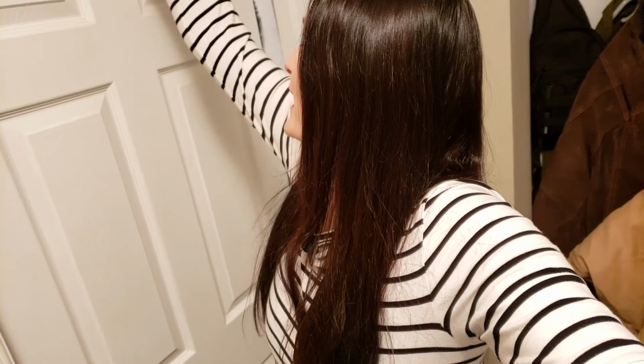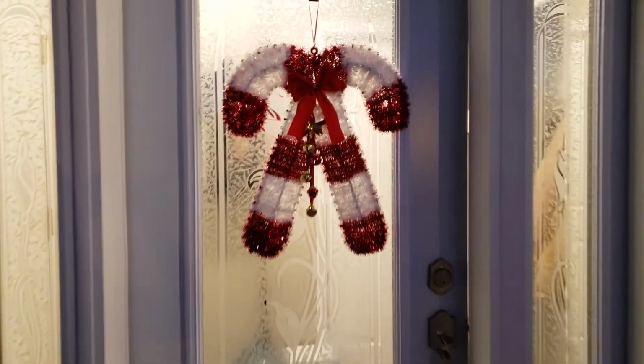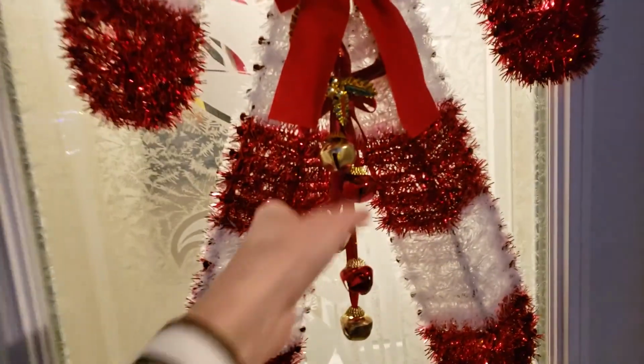I was telling you that wreaths are really expensive. I'm really proud of what I found for the front door outside the house. I found it at the dollar store again, and it was really not expensive, just a couple dollars, and it looks so cute. Let me show you. It's candy canes. It's very simple, but it's really nice. I like it. And I put some bells.